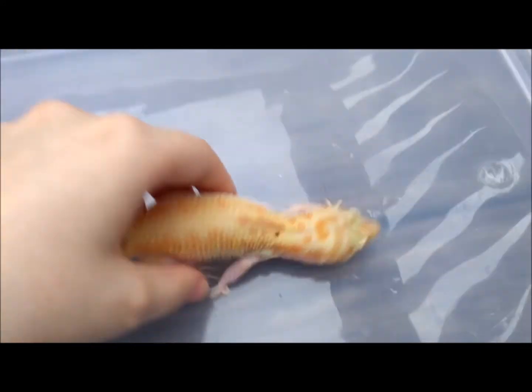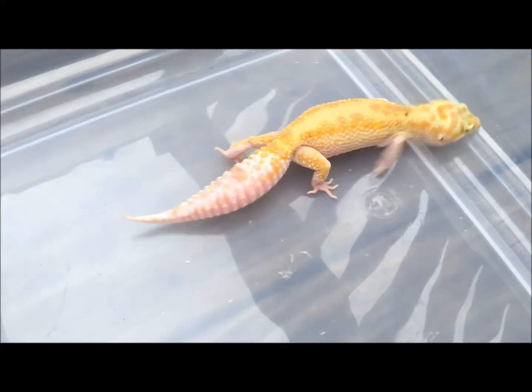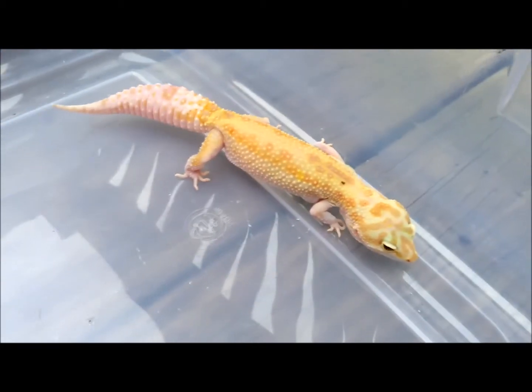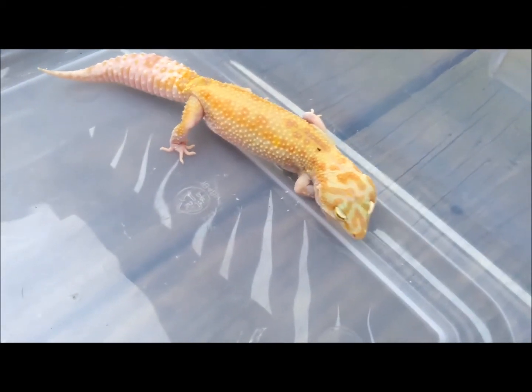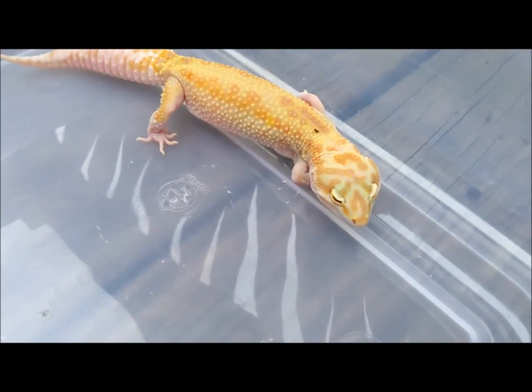Alright, now we're going to go into my raptors. So this is Jinx. She's a reverse stripe raptor. I bought her from an expo up in Nashville about a year or so ago. She was sold to me as just a Tremper albino het eclipse, or possible het eclipse. But she is an eclipse.